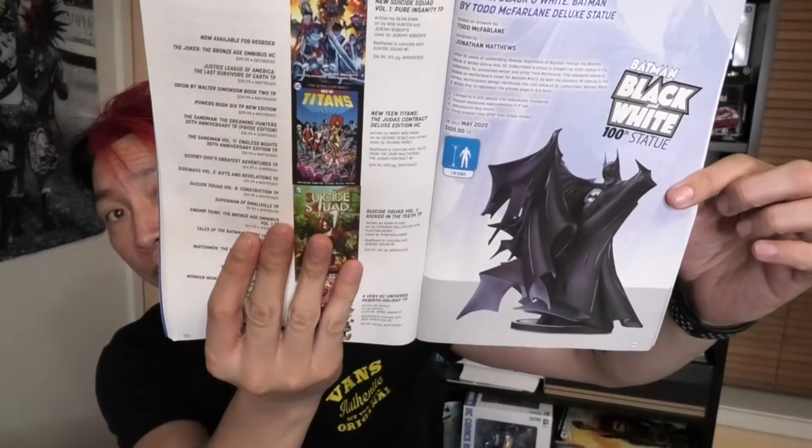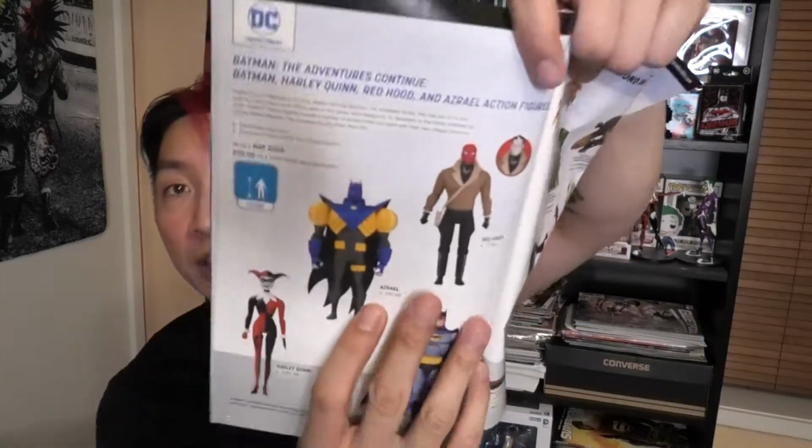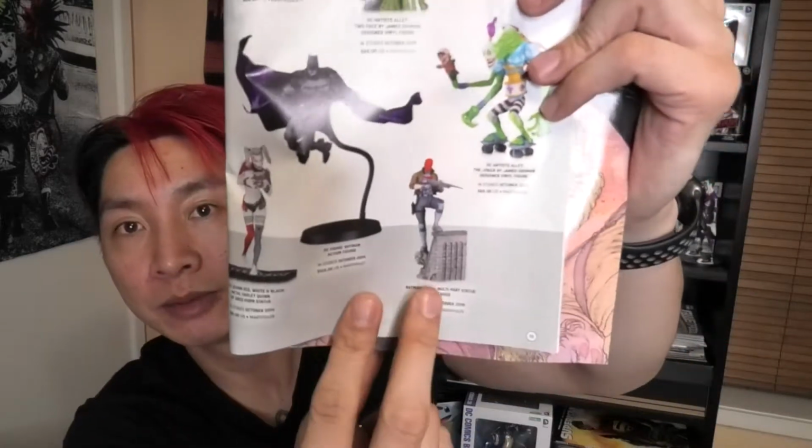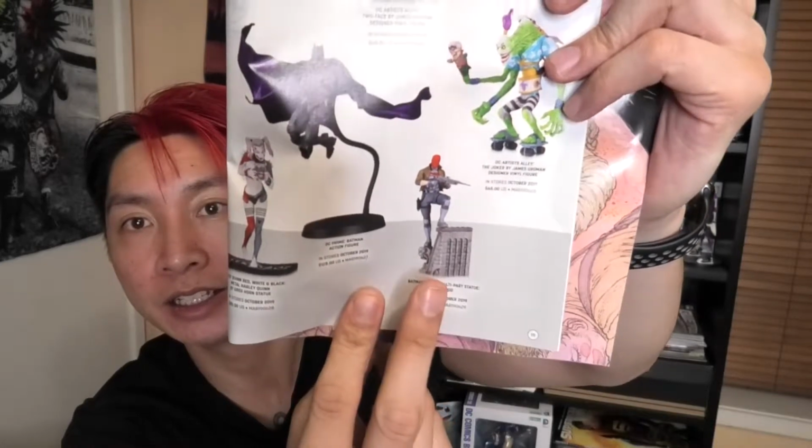DC statues, that's a cool Batman black and white statue. I like that a lot. Too bad I won't buy it. Okay, there's 2 Red Hoods here, and one of them looks pretty bad. That Red Hood, that's not great. But this Red Hood here, that statue, that's pretty sexy there, you gotta admit.